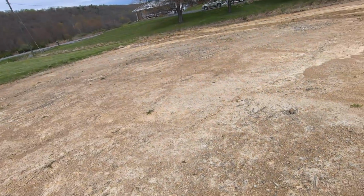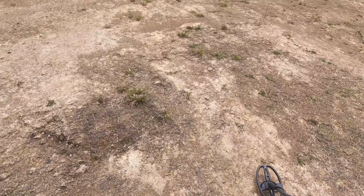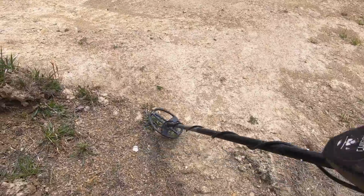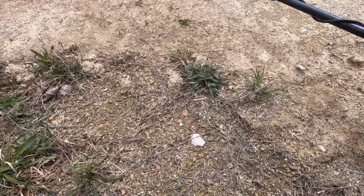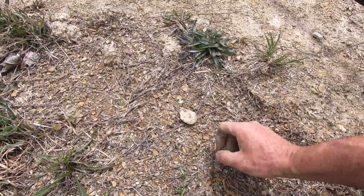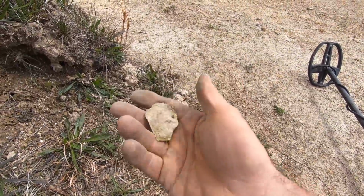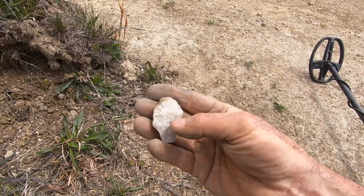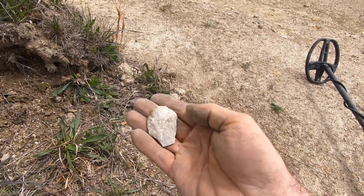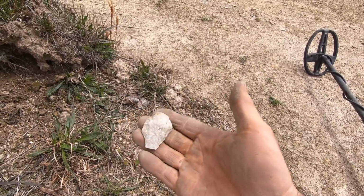So I'm over here in the area where they've stripped some of the topsoil off and going along, just detecting. There's really not many signals. But looky there, I think that's a piece of an arrowhead, if not an actual arrowhead or point, spear point. Yep. I do believe that's been worked for sure. You can see here, all the way around. Yeah, not a great one though, but I think so.